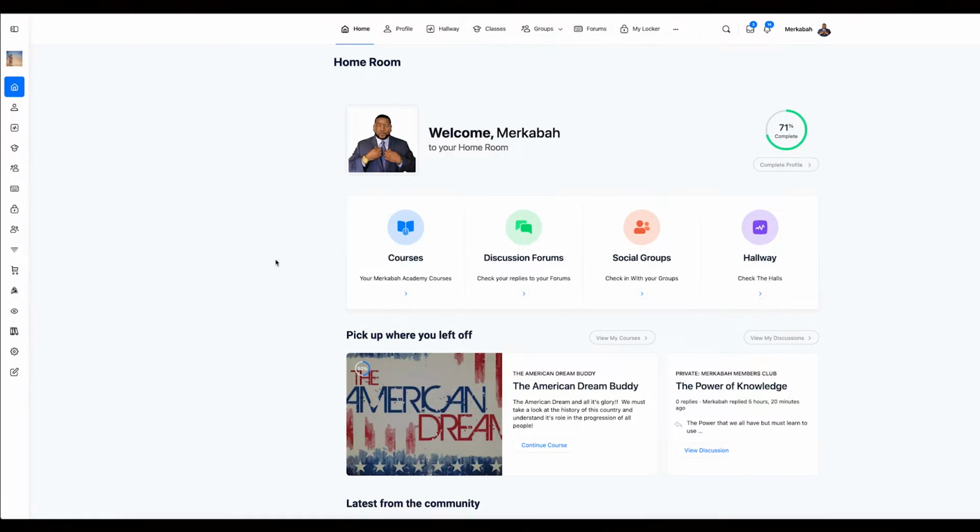So the site is still being worked on, but here's a quick review of what we've been putting together so far. What you're looking at now is the new homepage. When you first log in, this is where you'll land. You can see you have courses, your forum discussions, all your social groups, and the hallway, which I'll explain in a second. This is what you'll see when you first log in. It's a completely different site now.